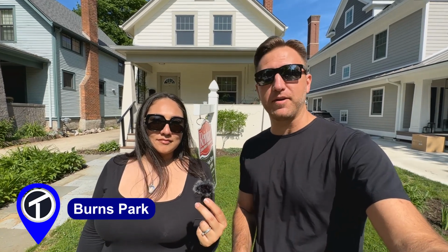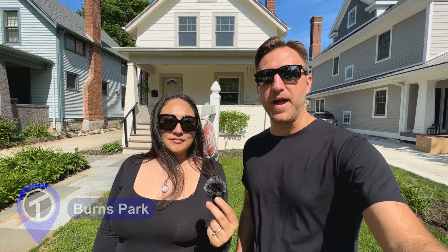All right, so we're here at house number two. We're still in Burns Park. This is super close to Burns Park Elementary School and Burns Park, not to be confused with the neighborhood, but there's actual Burns Park with a baseball diamond, kids playscapes, tennis courts, and just a lot of things, an open field for you guys to run around, play soccer, play football, and just have a blast. But this home right behind us, Sophia's gonna give you the stats on it.